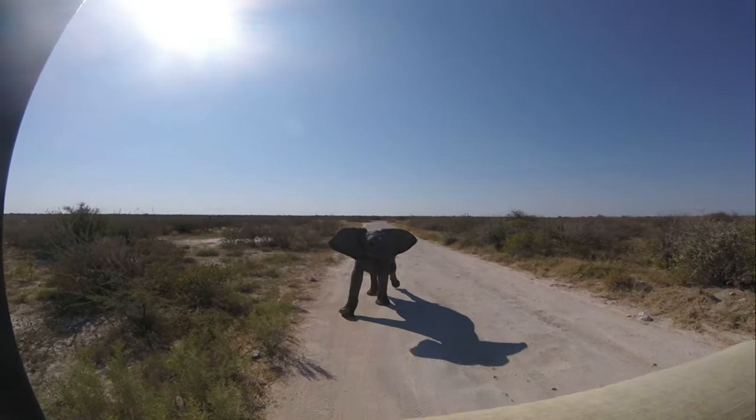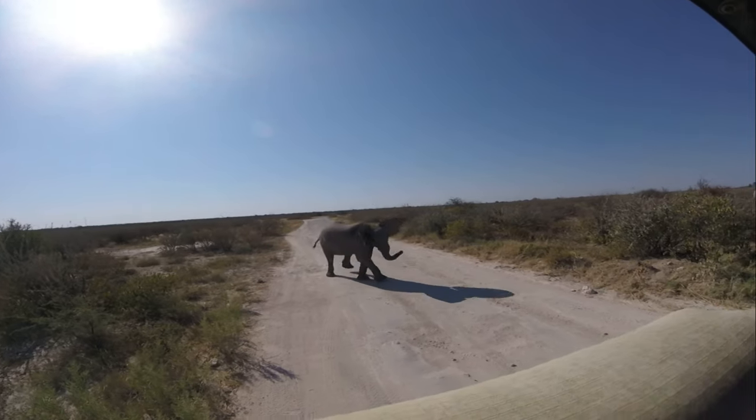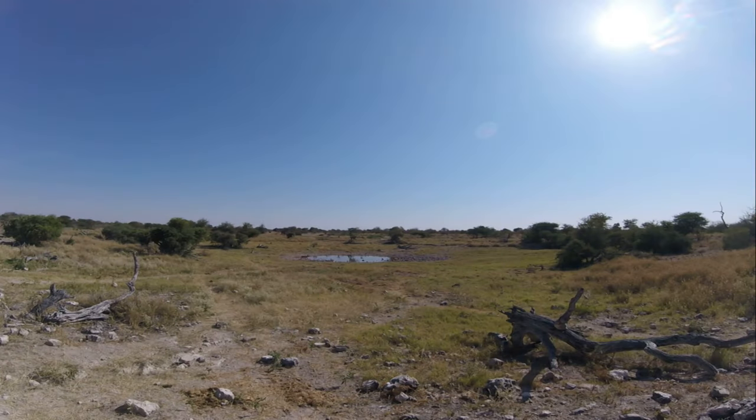Here we go. Etosha has several natural and also some man-made waterholes to supply the animals with sufficient drinking water. Visitors to the park typically will drive around the park from waterhole to waterhole to see what animals there are.